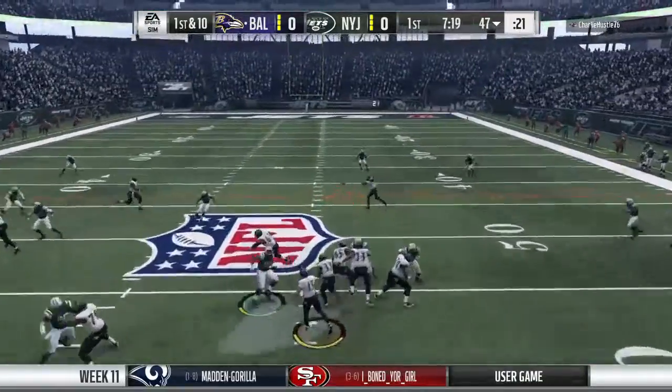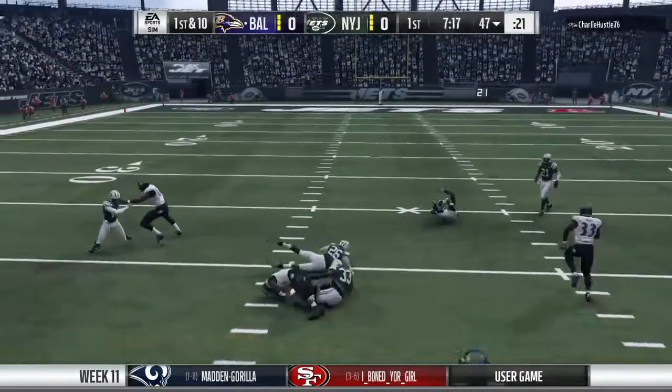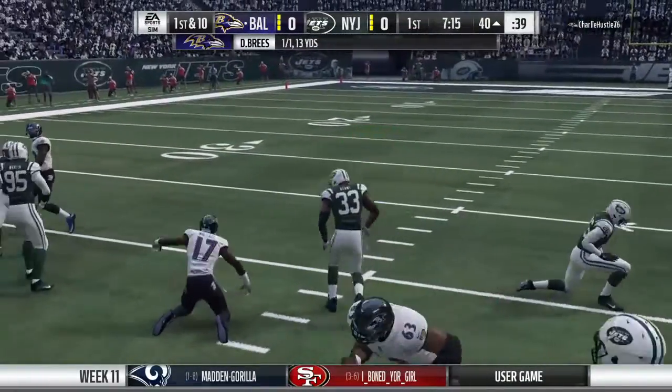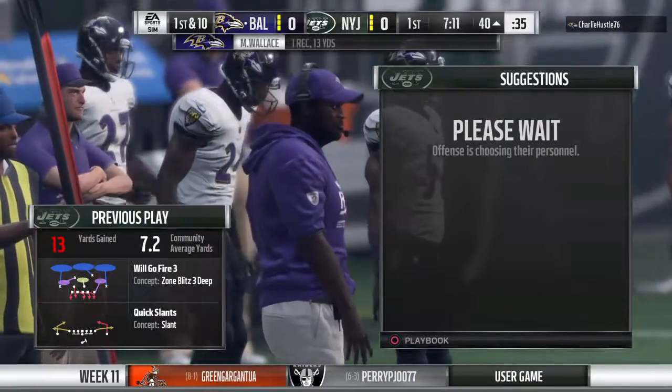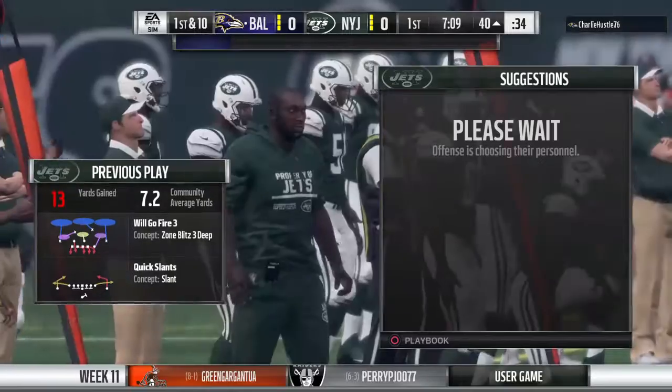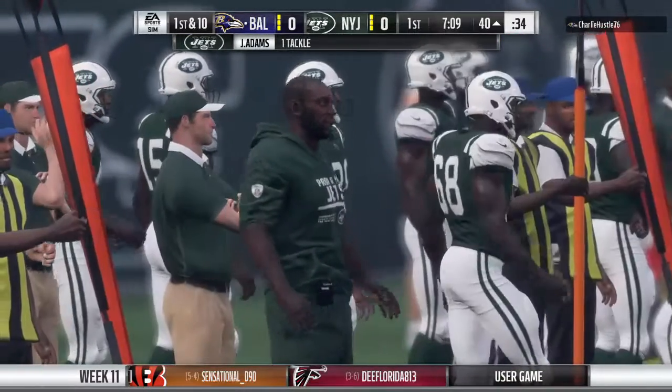So after the INT, it's Flacco. And he's got the veteran here. It's Mike Wallace. And he's able to get this one down to the 40-yard line. That one good for 13 and a Raven first down.